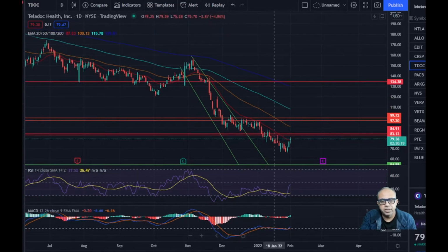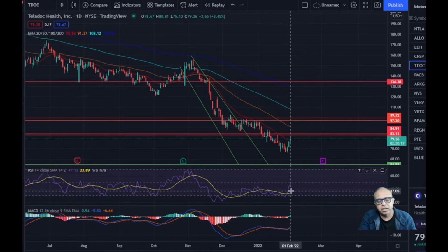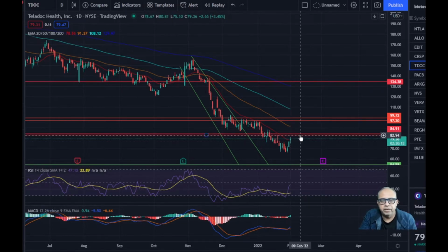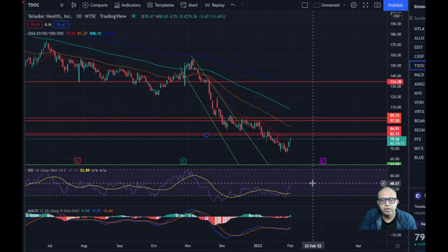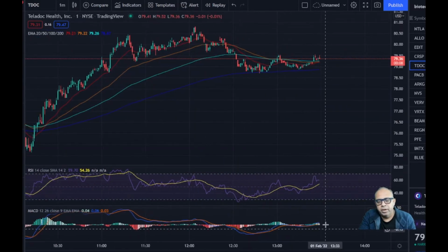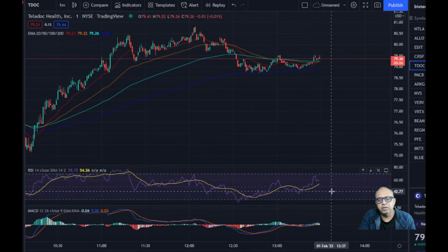This is a long-term chart. The MACD has turned bullish on the long-term chart. The RSI momentum is picking up in the long-term chart, and our next resistance happens to be at 83.13. And if I go to a 1 day outlook, MACD is bullish, RSI is also bullish.